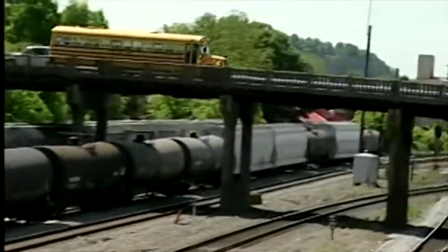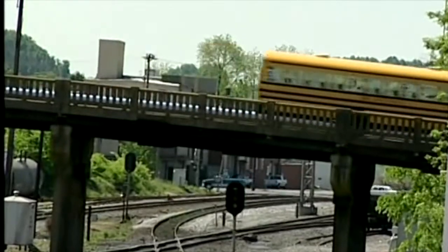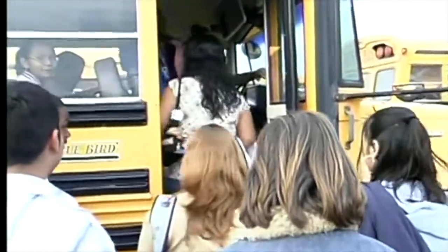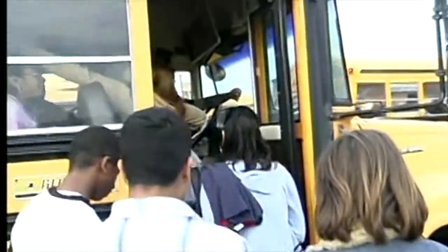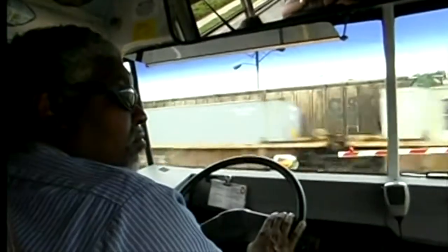It may be longer and inconvenient, but finding an alternate route that avoids railroad tracks is the safest way to go. And just because you don't have any railroad crossings in your district doesn't mean you won't ever cross them. Busing kids to sports games and other activities may take you over a railroad crossing. So when you get to a railroad crossing, it's important to have a game plan and to know what to do. That's why Operation Lifesaver developed a series of safety steps called Five Alive.